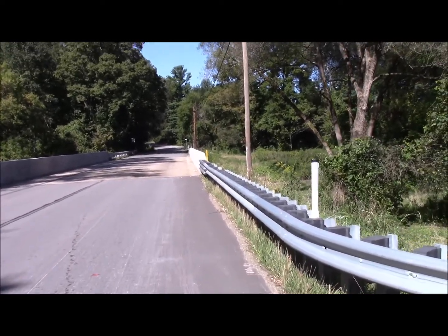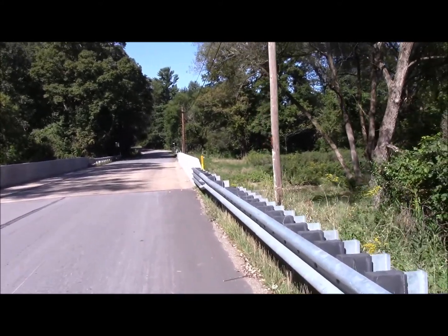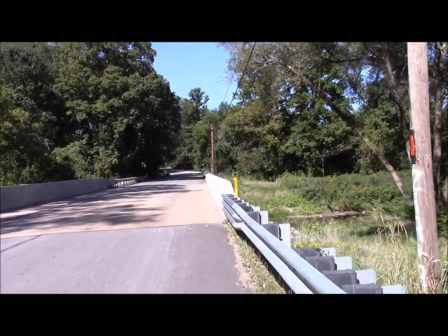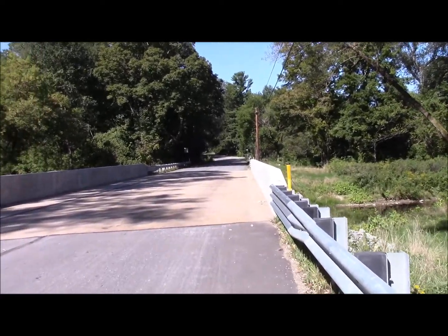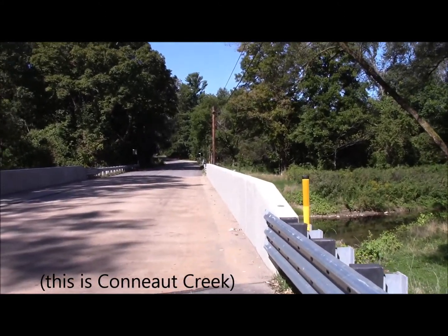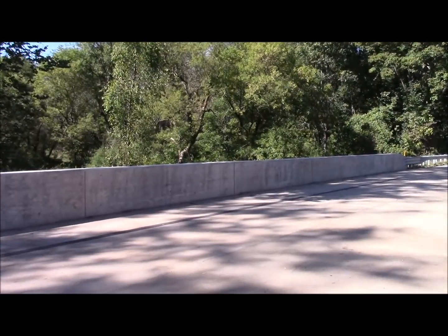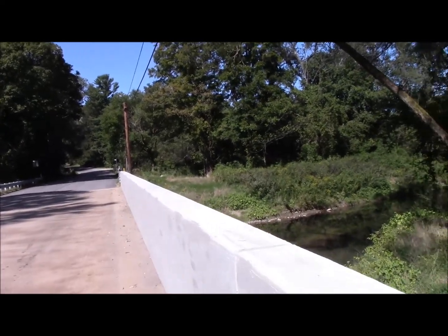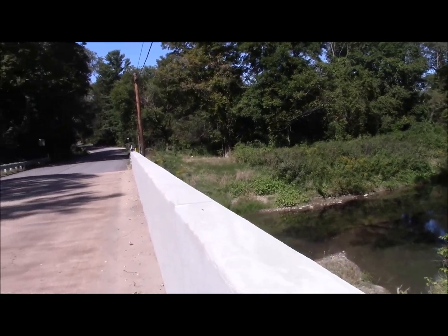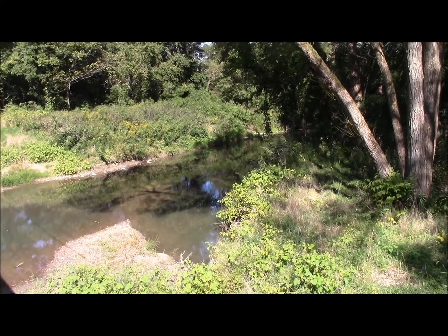This was built last year to replace the old one, which was much nicer, more human-friendly bridge, and they replaced it with this utilitarian thing, slabs of concrete. Kind of cut the view down if you're in a car. There's the bridge.